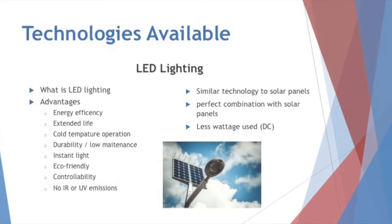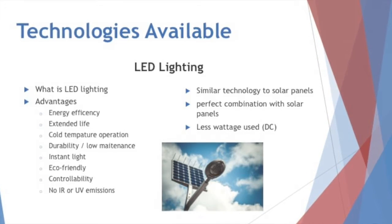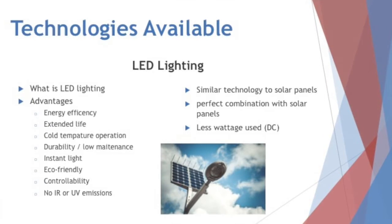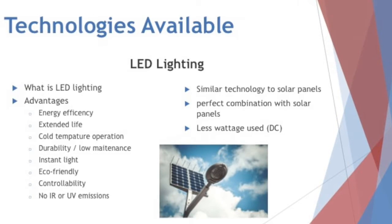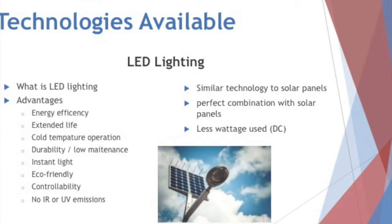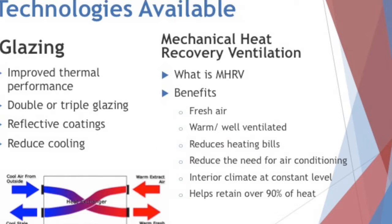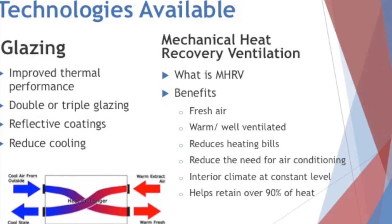so 2 meters are needed to help them coexist with each other. On LED lighting, the reason you use LED lighting is it's more energy efficient than other lights, extending life, a cold temperature operation which is better for the blood transfusion centre, durability and low maintenance, eco-friendly, controllability, and it offers no IR or UV emissions. It's similar to solar panels, a perfect combination with solar panels, and uses a direct current which also helps the renewables as you're wasting less of that energy produced.